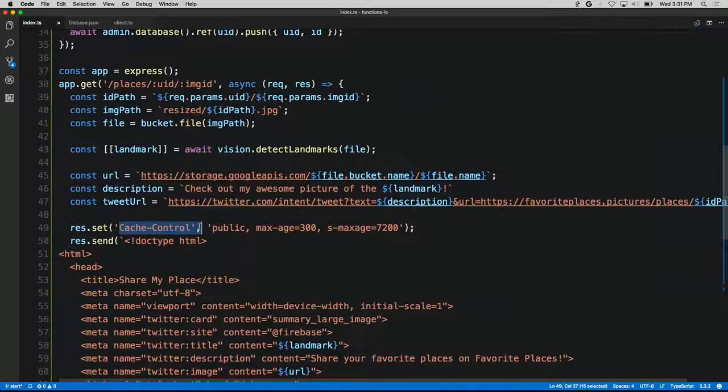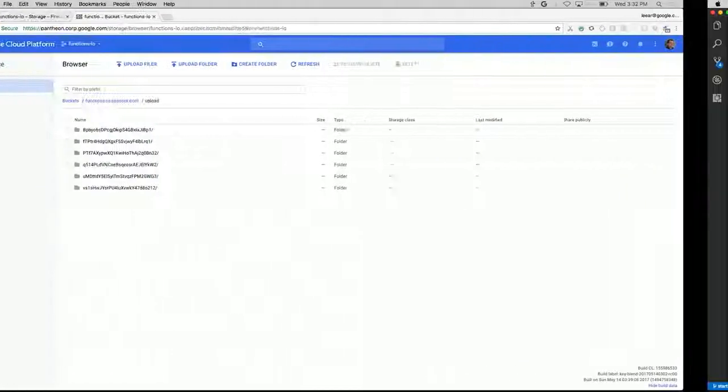All you have to do is set a cache control header on your response. In this case, I'm saying public, which means this is OK to be cached by a CDN. I'm setting a max age of 5 minutes or 300 seconds, which is how long the browser is going to cache it. And then I'm setting an s-maxage, which tells the CDN how long it should cache it, in this case, 2 hours. So with that one line, I'm now telling Firebase hosting that you can cache any response from this endpoint for 2 hours when you receive it. And that's really going to help me with those performance and scaling characteristics that I talked about.